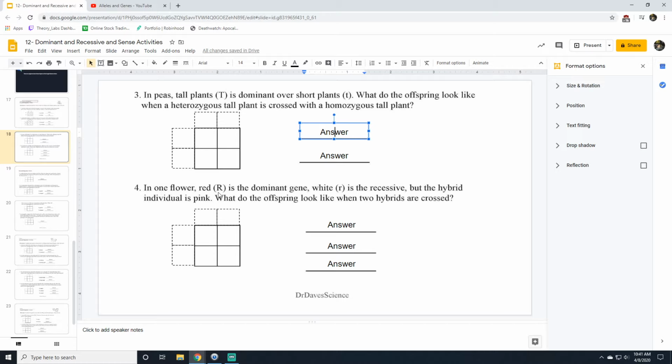In one flower, red, big R, is the dominant gene. White, little r, is the recessive. But the hybrid individual is pink. What do the offspring look like when two hybrids are crossed? Remember, a hybrid is going to be big R, little r. Big R, little r here, and big R, little r here. Then we go through and do all of our options. Here we get big R, here big R, little r, then here big R, little r, and then little r from the top, little r from the right.